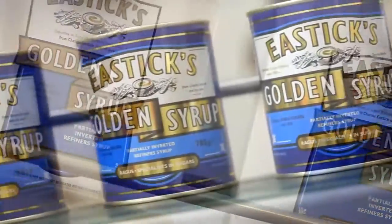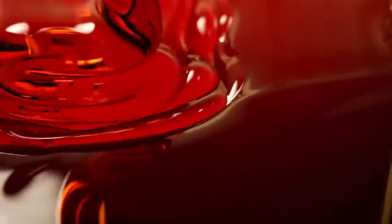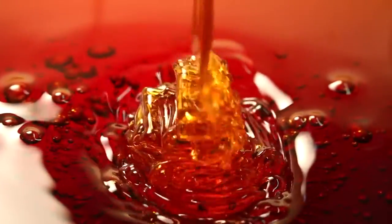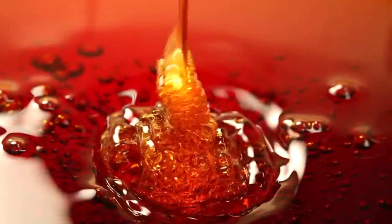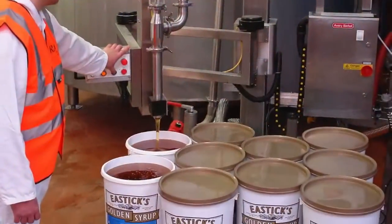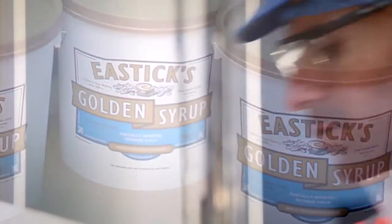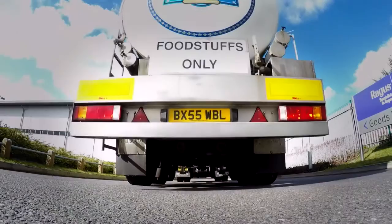Eastick's, our founder's golden syrup, has a sweetness value that's 20% higher than table sugar, and with its distinctive mellow flavor, natural yellow hue, and inherent preservative qualities, it's the classic choice from the Ragus range of golden syrups. All manufactured and crafted for use by food industry professionals.